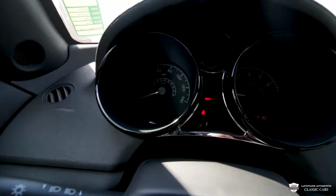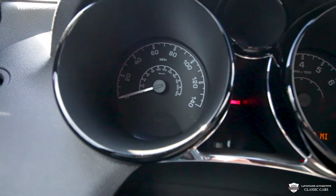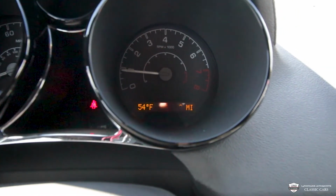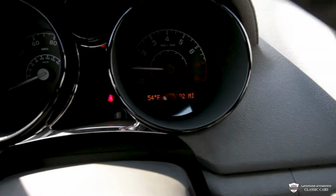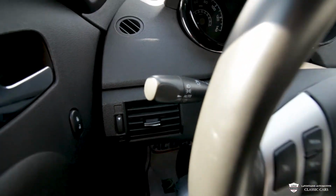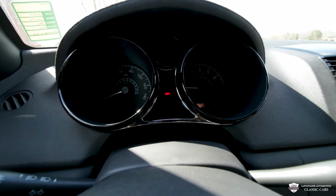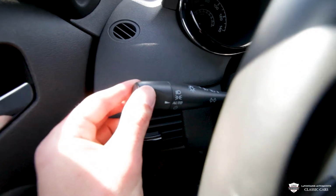Back up to the gauge cluster here. Let's go left to right for you guys. We got a 140 mile an hour speedometer. 8,000 RPM tachometer. We got a digital temperature display there. Over here we got our blinker controls. You can see those will come up on the dash for you. Just like that. You got your lights on, off.